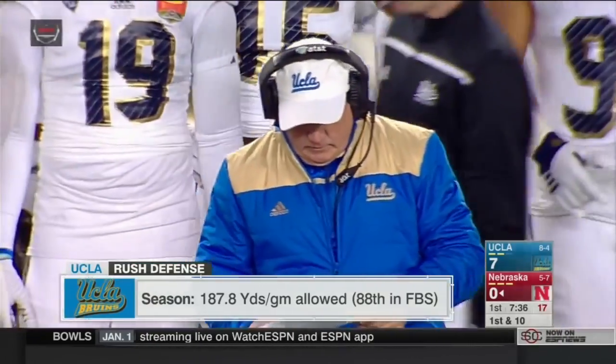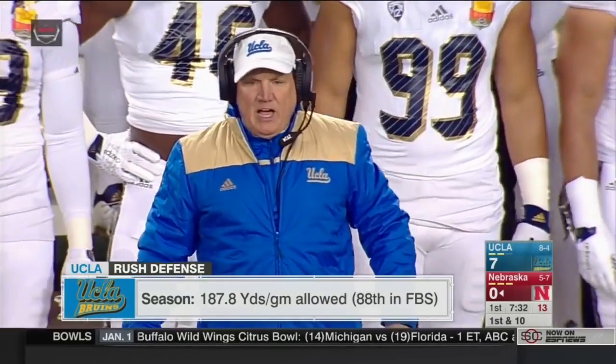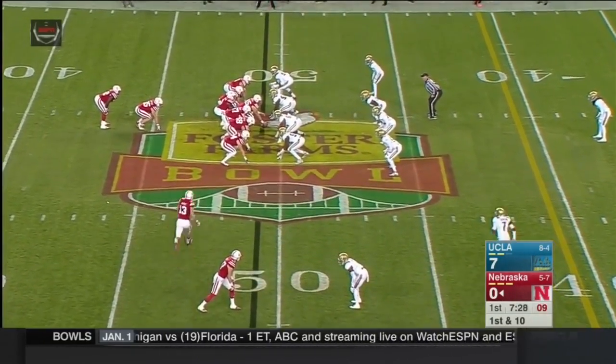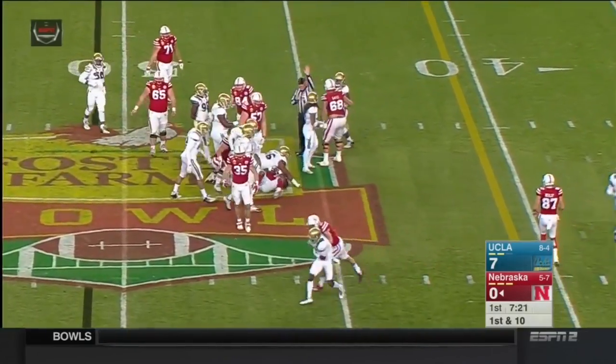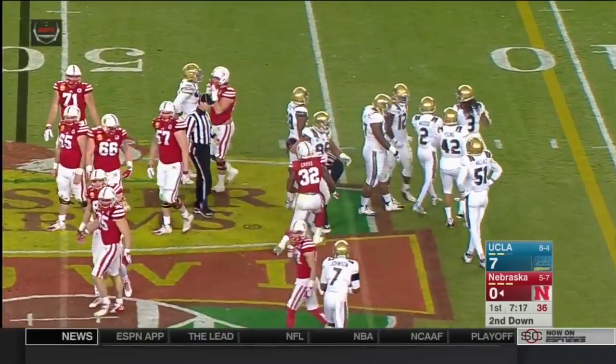1st and 10 Huskers at their own 49. 2 wide outs to the near side, Riley and Hovey. I formation, cross the deep back. From the Husker 49. 7:30 left in the opening quarter. 7-0 UCLA. Hovey in motion, turn, and off to Amani Cross up the middle. Amani fights his way for about 5 down to the UCLA 46-yard line. Ely Anku makes a tackle for the Bruins.